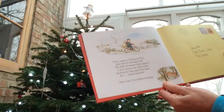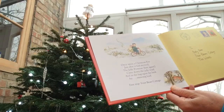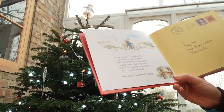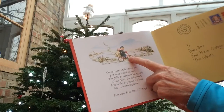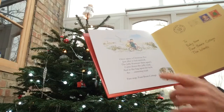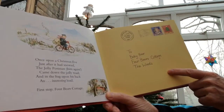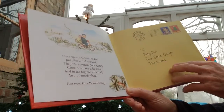Once upon a time, on Christmas Eve, just after it had snowed, the jolly postman came down the jolly road, and in the bag upon his back, an interesting load. So look, here's the jolly postman on his bike. He's cycling through the snow, and there's his sack full of parcels and letters. First stop, Four Bears Cottage. And on the front of the letter it says, to Baby Bear, Four Bears Cottage, the woods.